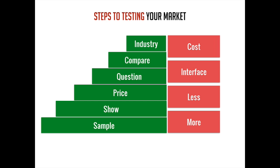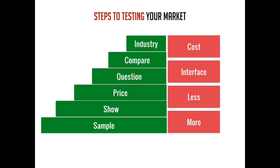And then the last one is cost. What is it that we can do, from a cost standpoint, that will reduce the cost to us and increase the profitability to our company and to the investors, or to ourselves in that context? How can we be more economic with what it is we're creating, what it is we're providing, and more efficient in that process? So when you look at the steps to testing your market, the first things first, again, let me just reiterate.